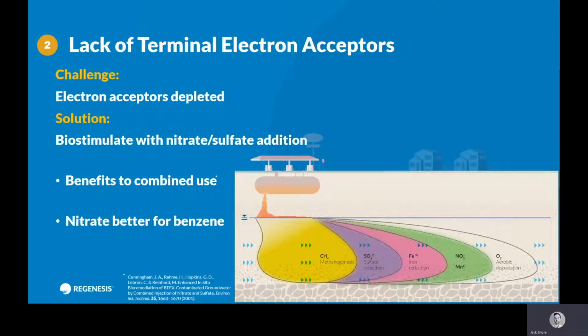Now, the benefit of this is that the nitrate as an electron acceptor is very readily utilized by the group of microbes that will preferentially degrade benzene. And it's benzene that's often the risk driver for groundwater cleanup of petroleum hydrocarbons. So if you can knock out the benzene early, it may be that you can quickly de-risk that plume.